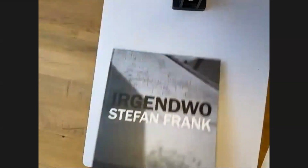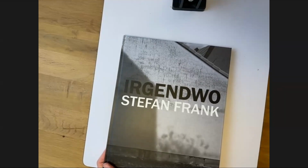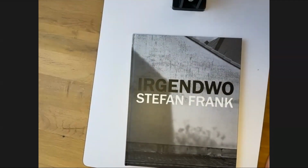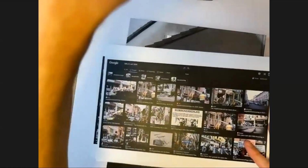The book is called Irgendwo, which in English is "anywhere." It actually comes from a teacher of mine who saw these pictures and said, they could be from anywhere. But they are not. On the back side, it has a list of exact dates and places. When you Google these places and dates, you will find something like this.